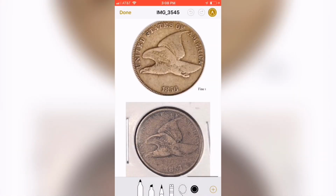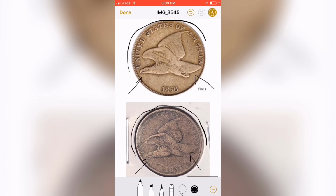So the bottom coin is my coin, and the one on the top is the one I found online, and its grade is a fine. So if you look at the head of the eagle on the one online, that's a fine, and mine, they're pretty similar. You can see the beak and the eye pretty well. Also, if you look at the tail feather of the one online and mine, the one online has a little bit more detail, which is a fine, so that's why I gave it in between a fine and a very good. Another factor of why I gave it in between is because the words show up a little bit more on the fine than it does on my coin.